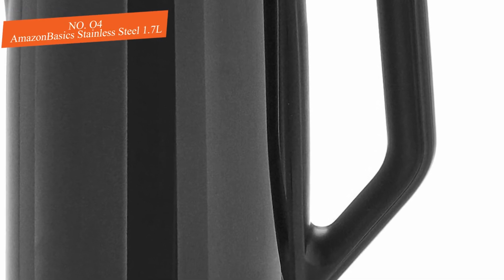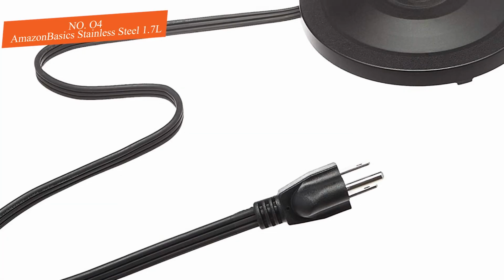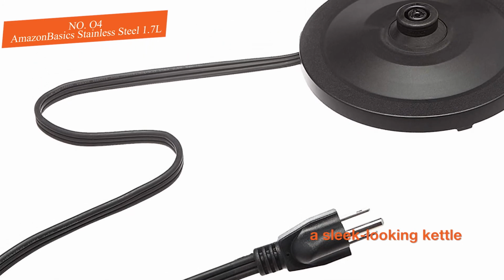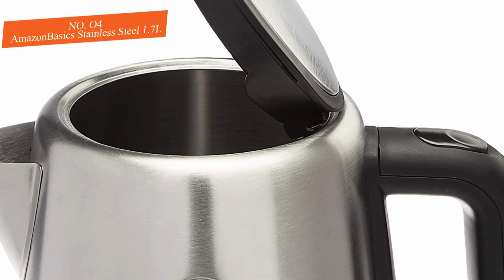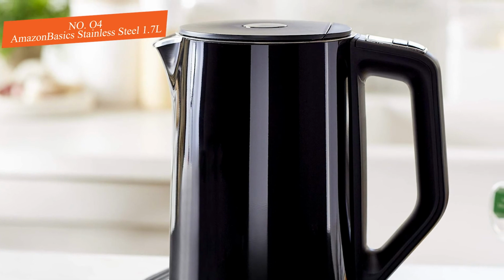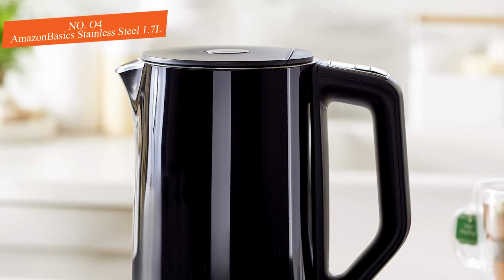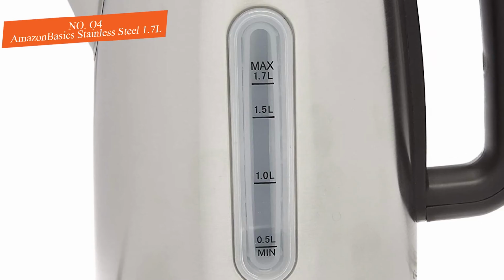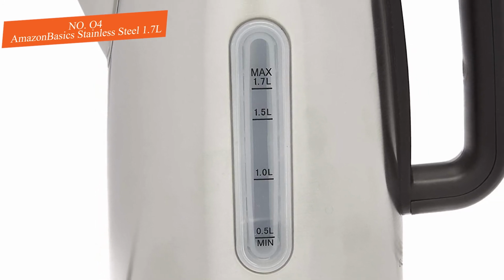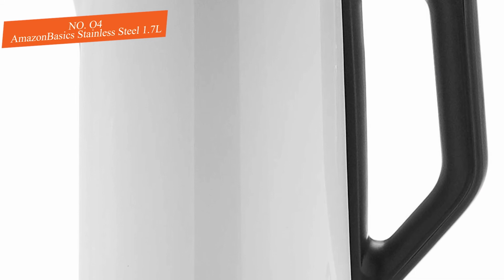Number 4. Amazon Basics Stainless Steel 1.7 L. If you are not a hot drink lover but want a sleek-looking kettle that won't break the bank, this is the kettle for you. The Amazon Basics 1.7 L has a large reservoir that can boil water at a decent rate. It pours reasonably smoothly, given the disadvantages of pitcher-style spouts and handles. However, for any needs beyond hot drinks, this model can discharge water with enthusiasm.